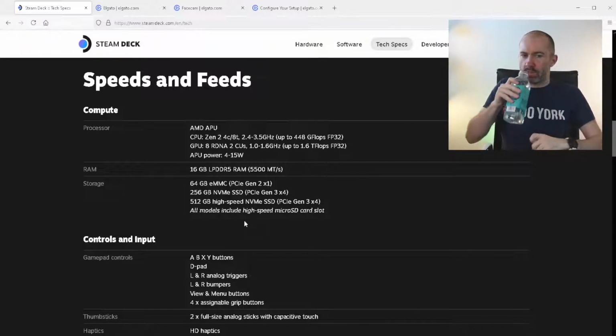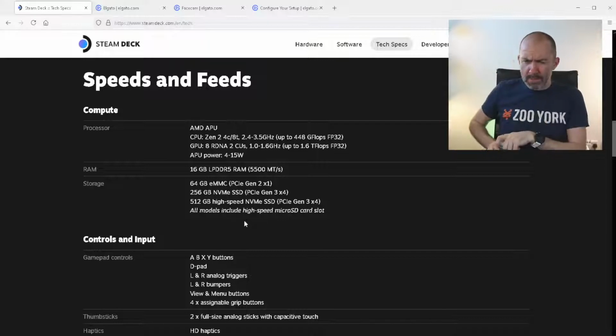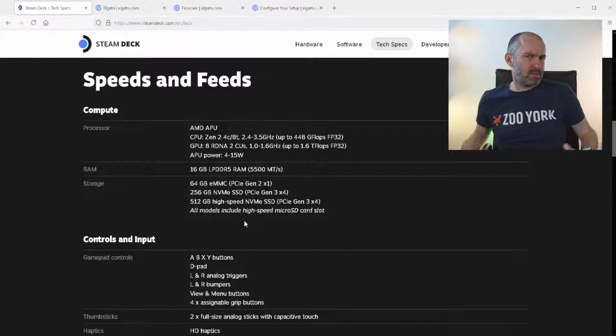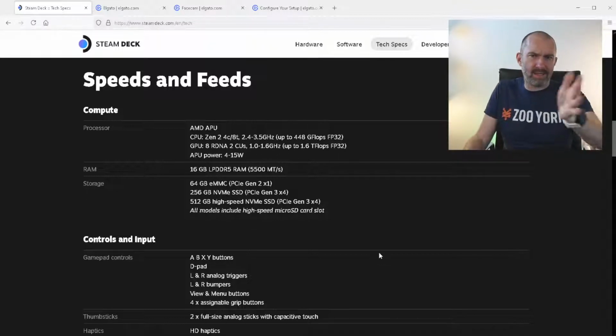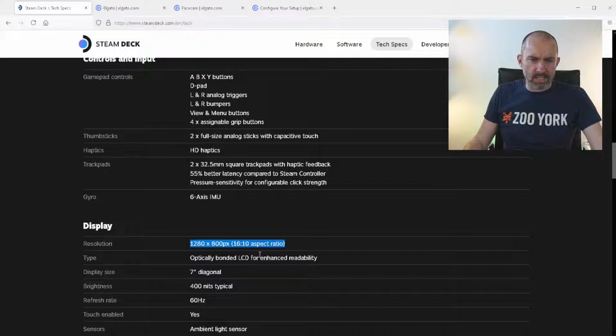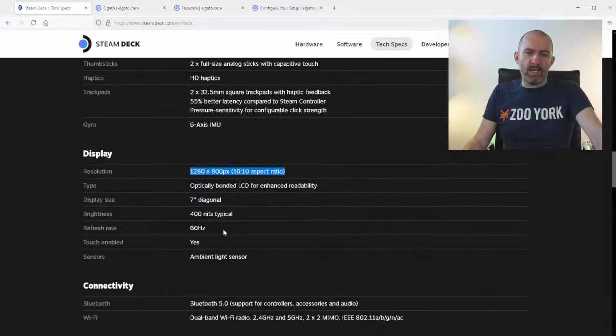So you're going to get X4 speeds. But like I said, because it's a handheld, I'm not sure if that's going to be 1000 to 2000 megabytes per second rather than at the upper end. It's got a 16:10 aspect ratio, 1280 by 800 pixels. It's a 7-inch display. It's touchscreen, but one thing I think they should have done better here is that it's got a 60 Hz display.